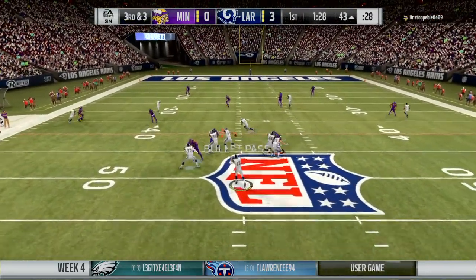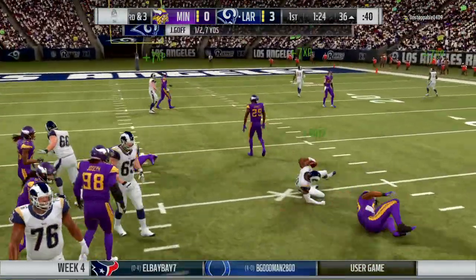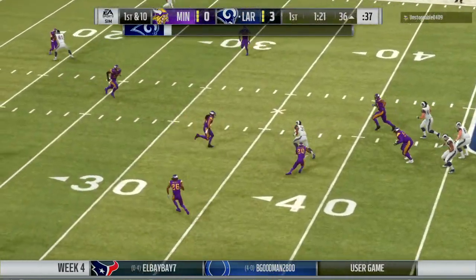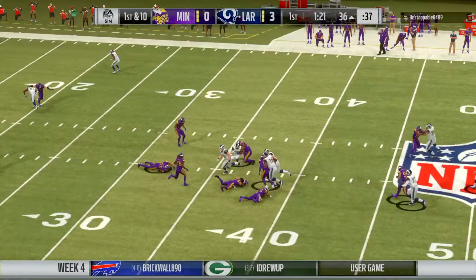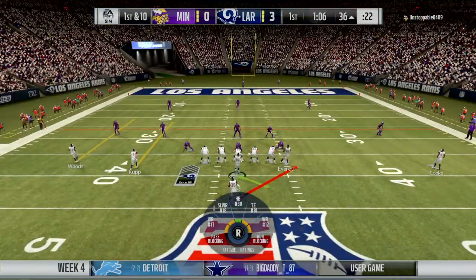From the gun, here's Goff. He'll throw underneath for Gurley. And he's able to get the first before he's taken down at the 36. It's a 7-yard gain there, and it's good enough to move the chains. So from the 36 now, 1st and 10.